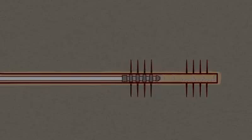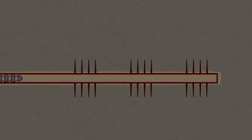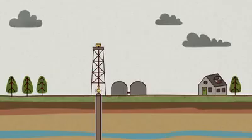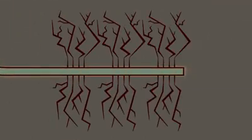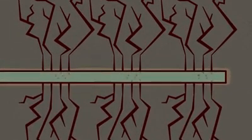shale rock formation. A specialized perforating gun is then lowered and fired, creating a series of small inch-long holes that burst through the well's casing into the rock layer. About 3 to 4 months after the initial drilling, the well is ready for fracking to begin. Fracking fluid is pumped down into the well at a pressure so high it cracks the shale rock, creating fractures through which the trapped gas and oil can escape.